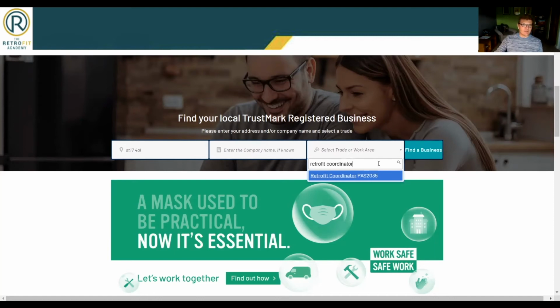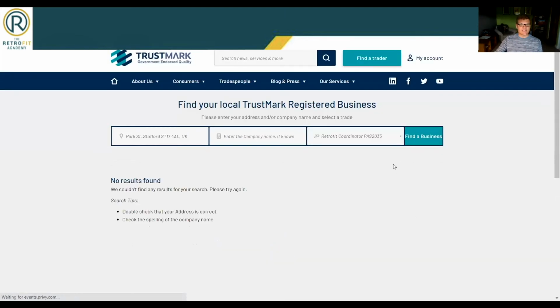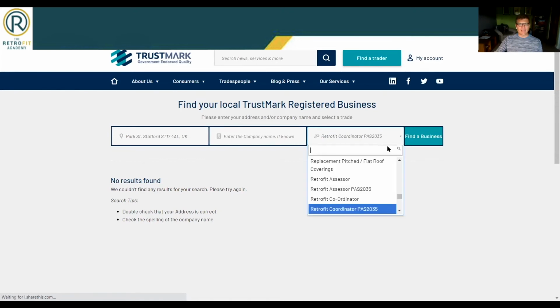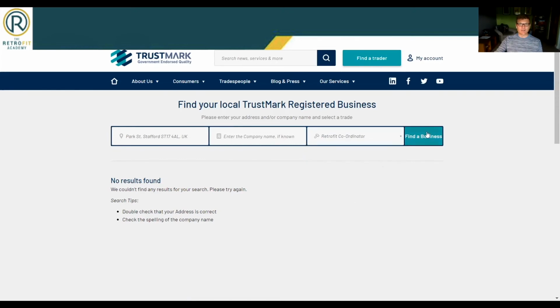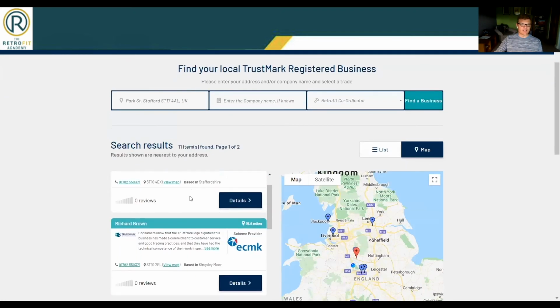There is a slight problem. If I key in here our postcode and then search for a retrofit coordinator on the Trustmark website, it's not particularly user-friendly. You see here, this search has brought up no results. There are 2 retrofit coordinator categories on there, and if I search for the other one, this has brought up 11 retrofit coordinators.